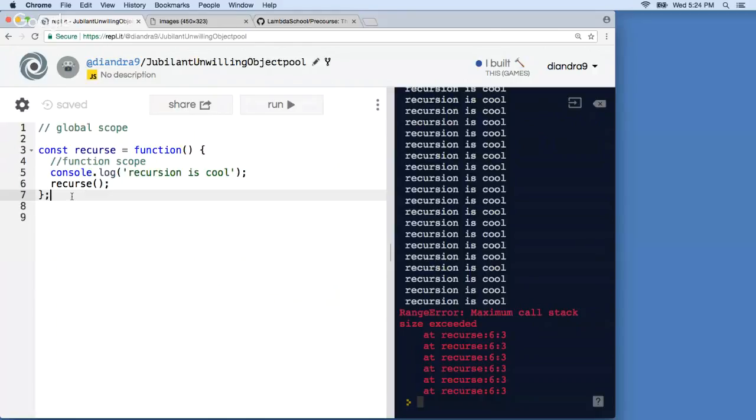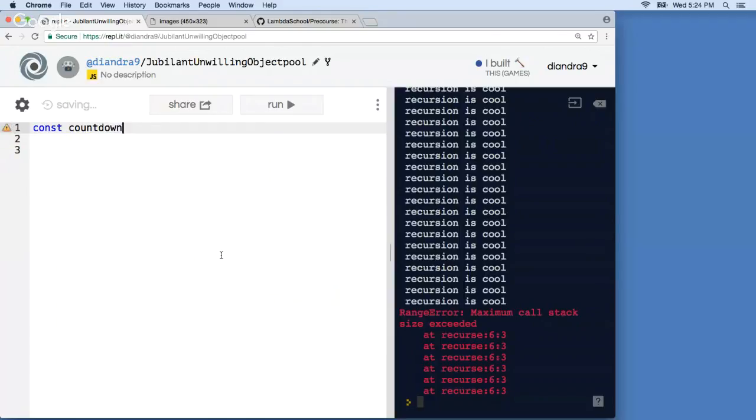So that is a little intro to what recursion is. And now let's explore how we might actually use it without creating an infinite loop, in an example called countdown. I want to create a function called countdown. We're going to take in a start number, and we want to count down to 0. So here's how the function should work. If I called countdown of 5, for example, I would want logged to the console 5, 4, 3, 2, 1, 0. So we count down from our start value to 0.